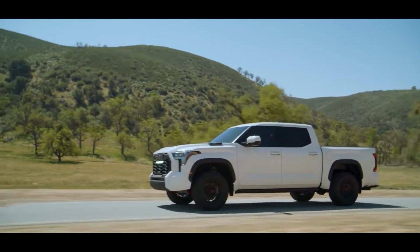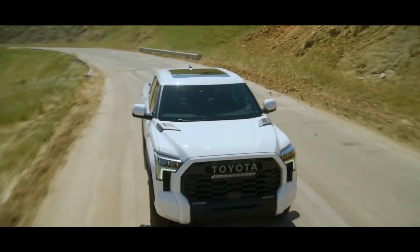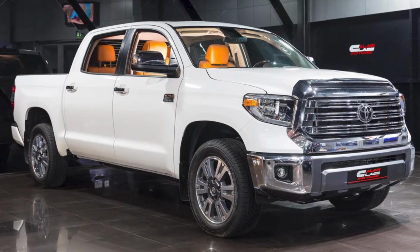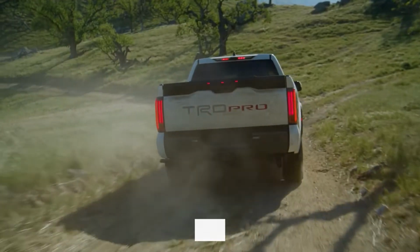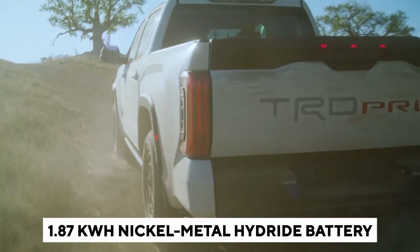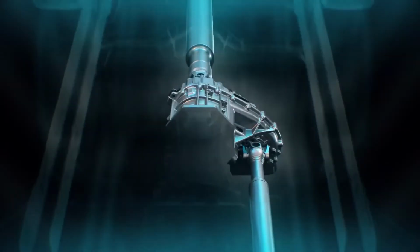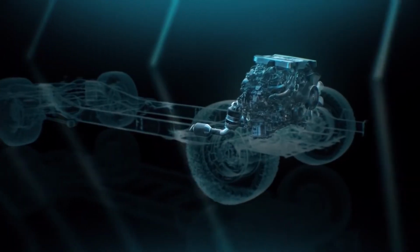There is a hybrid powertrain that comes standard on the TRD Pro, and it can be added to limited, platinum, and 1794 models. In the Tundra Hybrid, there is a 1.87 kWh nickel metal hydride battery pack under the rear seats. The only thing that cuts down on space inside is that the hybrid doesn't have any under-seat storage for the rear seats.